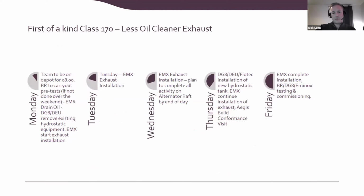And then on Friday was completion of all activities and then a test run. The Eminox guys, if I remember correctly, actually completed on the Thursday evening at somewhere around 8 o'clock on their own. They were still busy away. But they had to hang around and wait until the Friday so that we could do the full testing with all of the hydro equipment also working, do the run-ups, do the testing under load and under power, get the compressor going, make as much noise as we could in the depot, which really, really impressed everyone. So we managed to get a nice run out on the Friday, which myself and Ian will show you some actual video footage of.